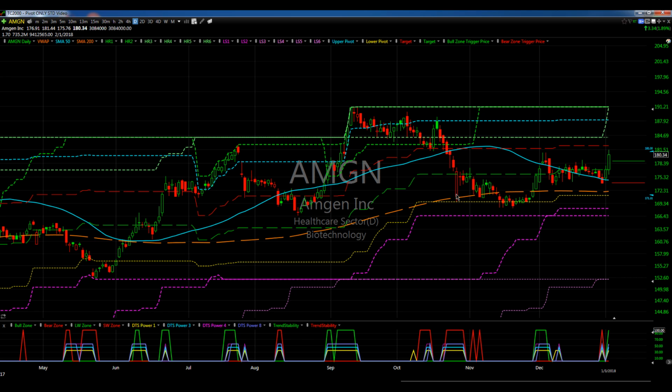It's not a support level, but it's where I look for stocks to try to hold. It's where I look, if I'm short, say from here, this is where I'm looking to get out. I'm looking to move 2 levels, target 1, target 2, going up, target 1, target 2.